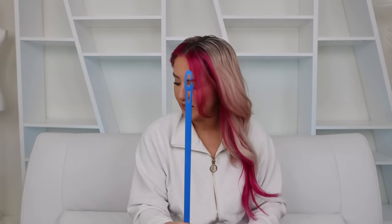But maybe these will be different because the result, which you have to go to part two to see, it's stunning. Look at this. Like these curls look straight out of a curling iron. Let's try them. Magic curls. Comes with this giant crochet hook looking thing.